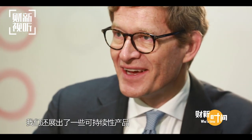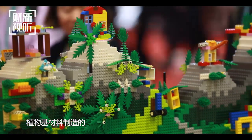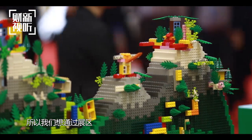We're showing some of the sustainability products. We have what we call plants for plants. So some of our products are now based on sustainable materials where we use plant-based materials for that. So we try to use the booth to show a lot of different things.